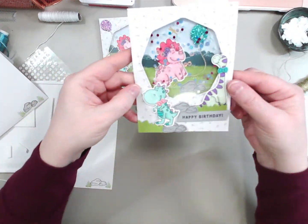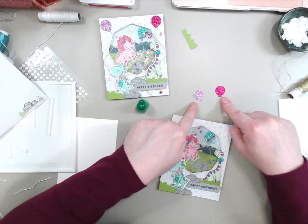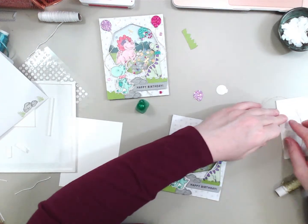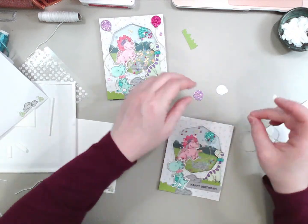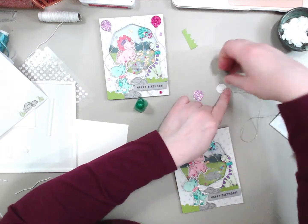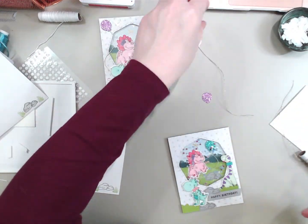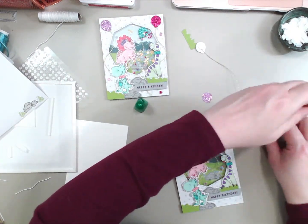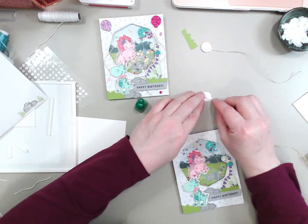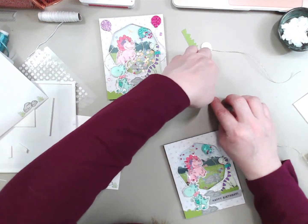So cute. All right, now we're going to take our other two balloons. I'm going to do the same thing I did with the others, where I'm going to use a dimensional. I'm just going to stick this right here, hold it, put the dimensional on, and I'm going to do a really long tail because I want to have enough room that I can maneuver it around. All right, so you're going to go there. There we go. All right, and you're going to be long too.